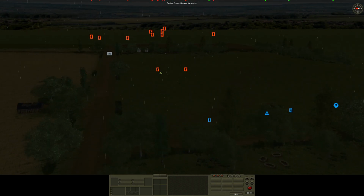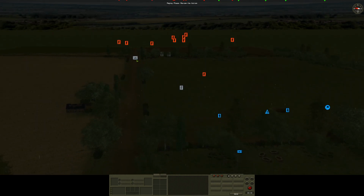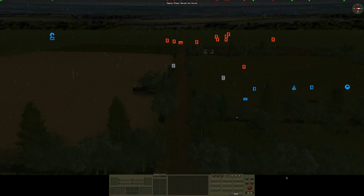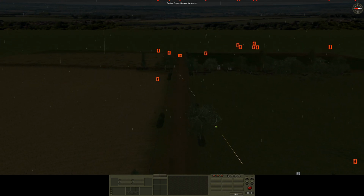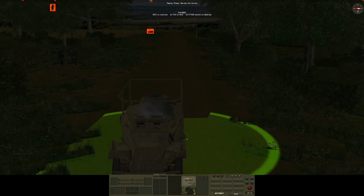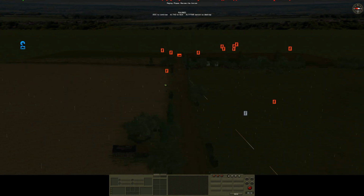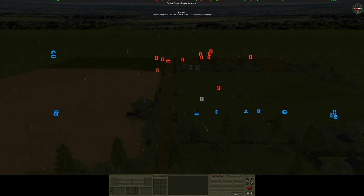These MGs are what's hurting us. Uh-oh. This Bren carrier is about to get himself killed. Will be spotted. Maybe not. It's just machine gun. Yeah, it can fire eventually. Is going to do a lot of damage, but we might be okay for a little bit at least.